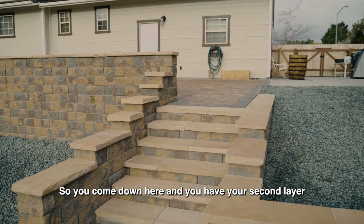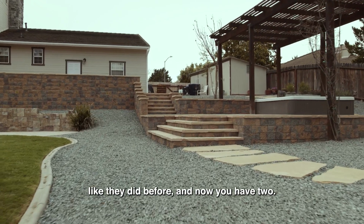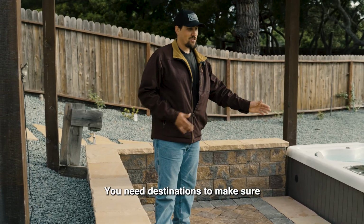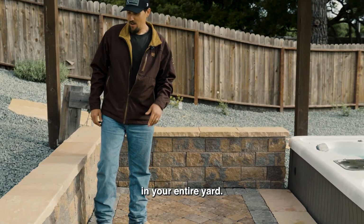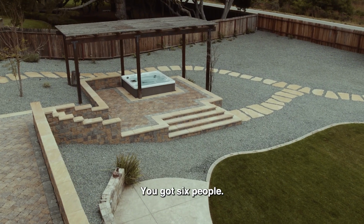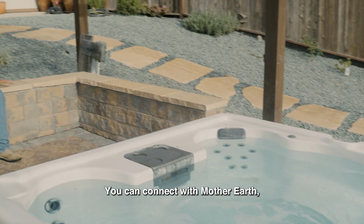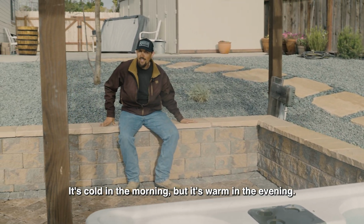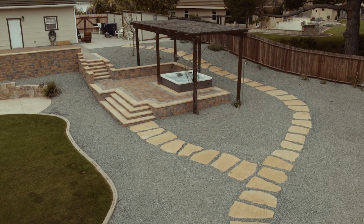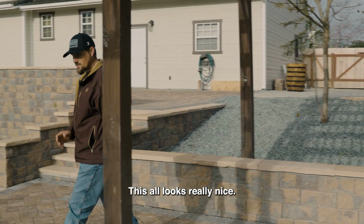So you come down here and you have your second layer. Instead of having 4 tiers like they did before, now you have 2. This is gonna be a big entertaining space. You have such a big yard, you need destinations to make sure that you have an equal amount of space in your entire yard. You can use a jacuzzi. Say it's all filled, you got 6 people. Now you have a seating wall that feels good. You can connect with Mother Earth, you know, and sit on the natural stone. It's cold in the morning, but it's warm in the evening. So that's what we have here. This all looks really nice.